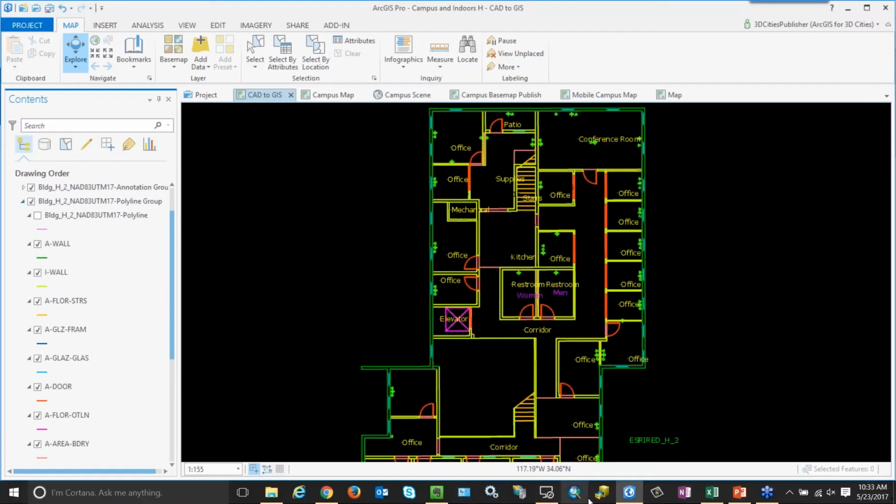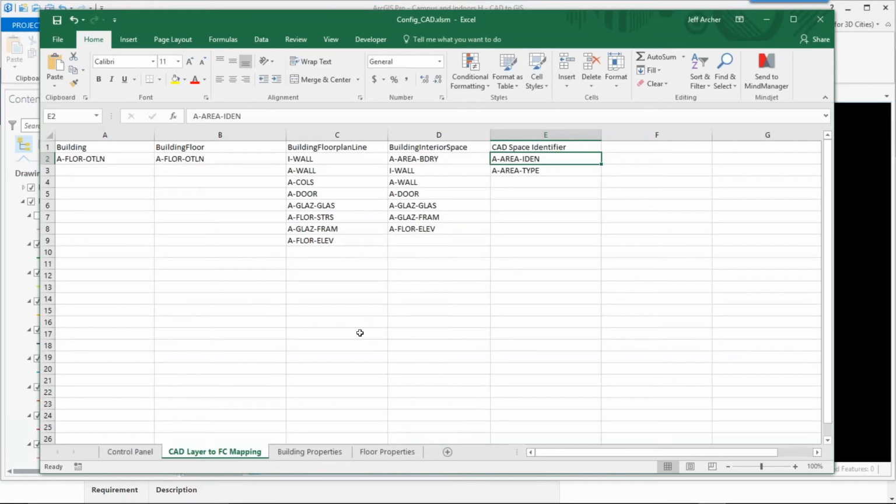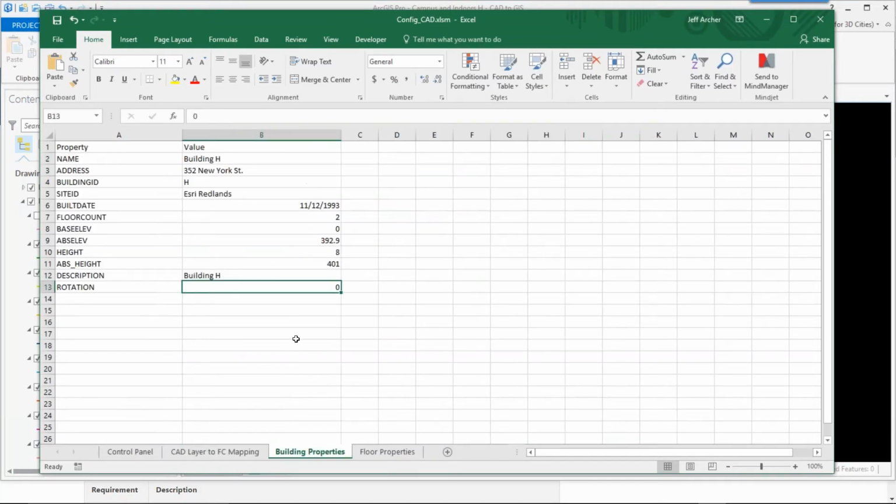And what I can use is a geoprocessing tool that we've made available. I just really want to quickly show how we have a heads-up configuration file strategy for this. I can basically map all the CAD layers to their destination GIS data sets. I can also input some information about the building, things like the address, and even elevation information, which we'll see in a minute is pretty important. I can put the absolute elevation, the real world elevation, and also the base elevation. If I want that to be 0, I can set it to 0.